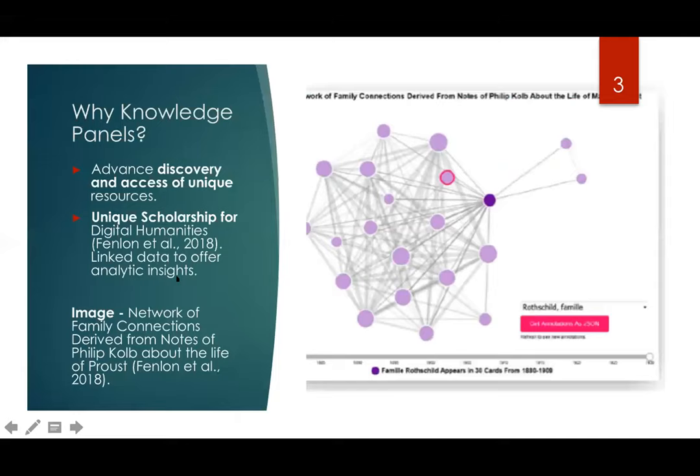Okay, so this came out of some research by Dr. Fenlon and others, and this is about linked data and really seeing the deep connections that are in special collections. This network graph is about family connections derived from notes of Philip Kolb and the Life of Proust. And what's really excellent is this is a new way to engage with collections that previously didn't exist. And it definitely offers more analytic insights by using linked data. So that's definitely making possible unique scholarship and increasing discovery and access to unique resources.